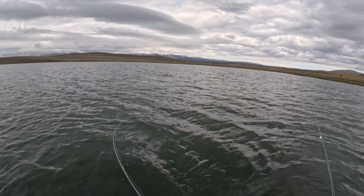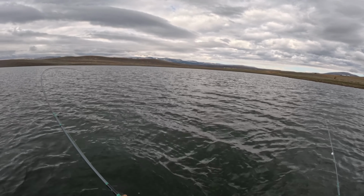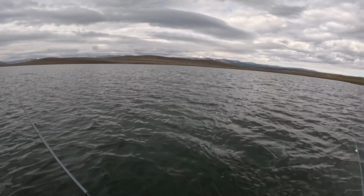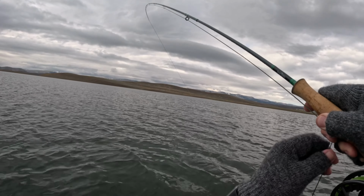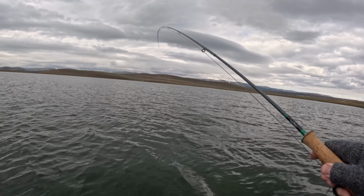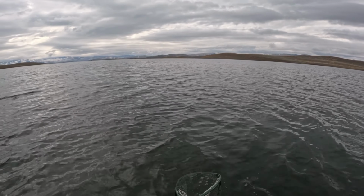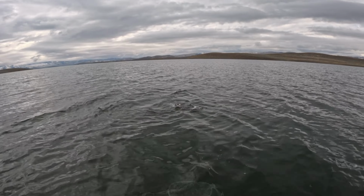Got one. Got one. This one feels good. This one feels really good. This one feels like a cutthroat. If I could have the audacity to call it out before I see it. Oh man, I hate it when they swim towards me. Yep, that's a cutty. It's like they don't fight until you're just so close to getting them, and then they're like, you know what?